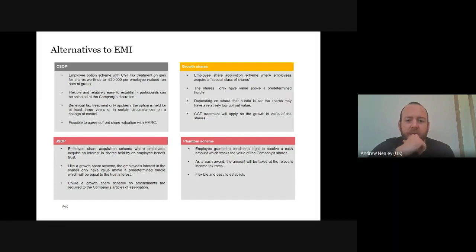It's similar to an EMI scheme, but the maximum value of shares that can be granted under options is £30,000. Like EMI, they're quite flexible and relatively easy to establish, and you can select your participants and the size of their awards at your discretion. And it's also possible in relation to a CSOP to agree the value of the company's shares up front with HMRC.